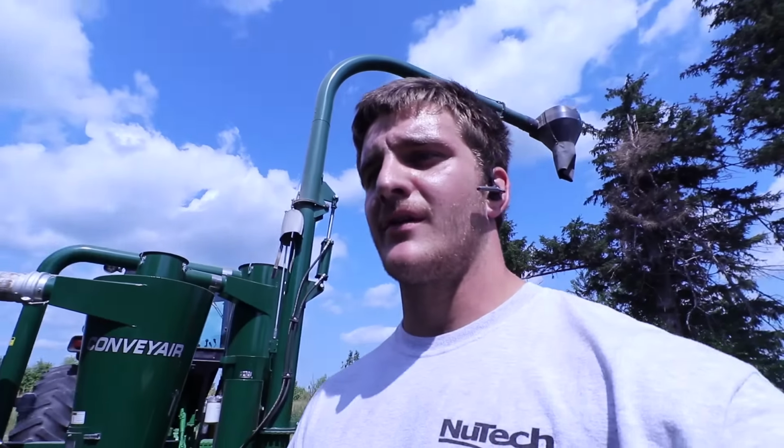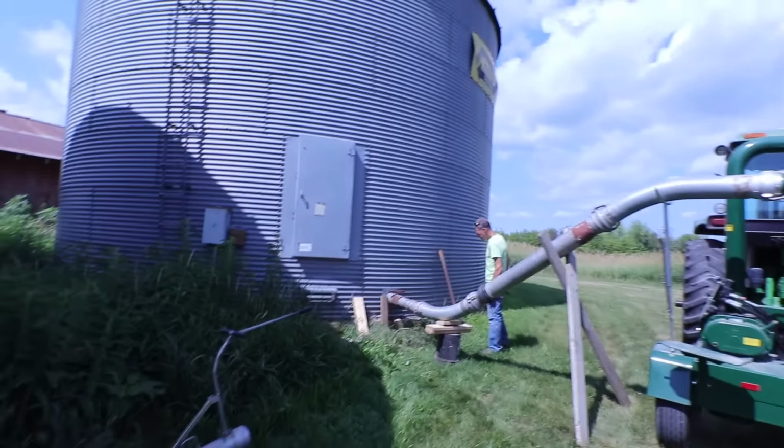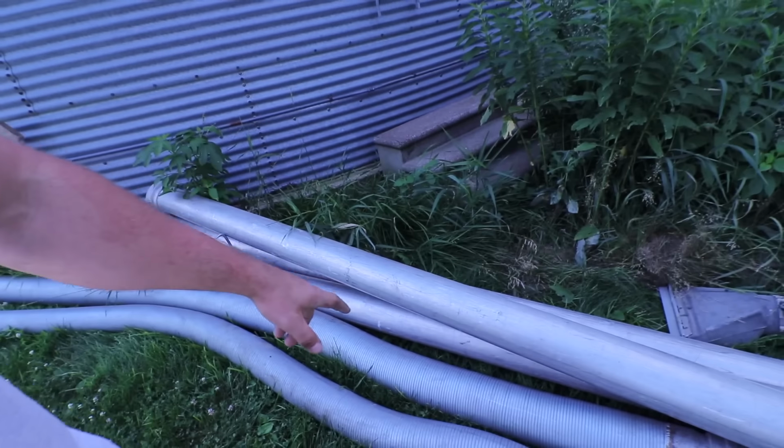so I think this will work real good. Probably also wondering why we brought all these tubes here just to use these three over here. Well, when we get low enough in the bin, the beans don't run anymore. We have to take these tubes inside the bin and suck all the beans out of the bin with those. So they'll be used eventually, but not quite yet.